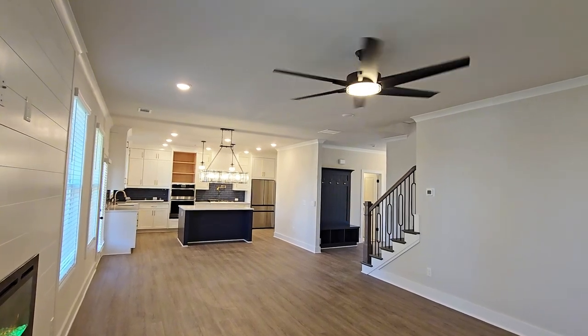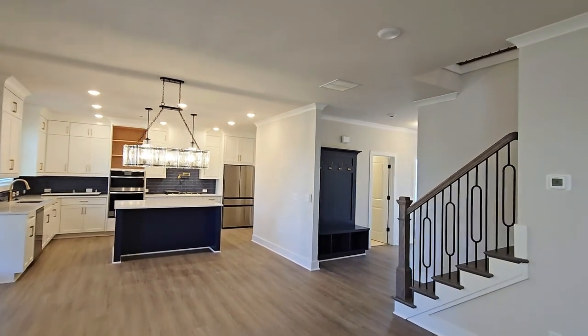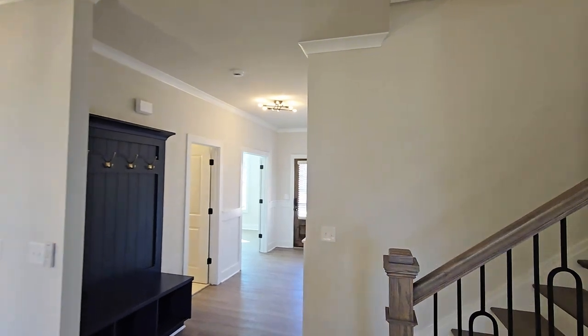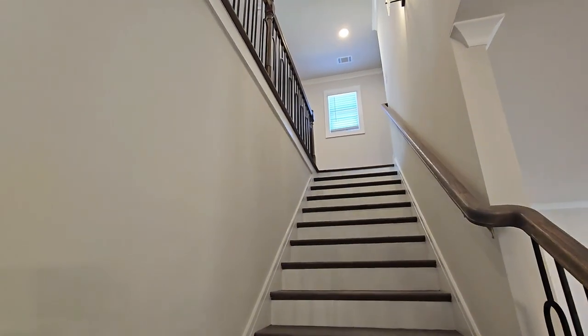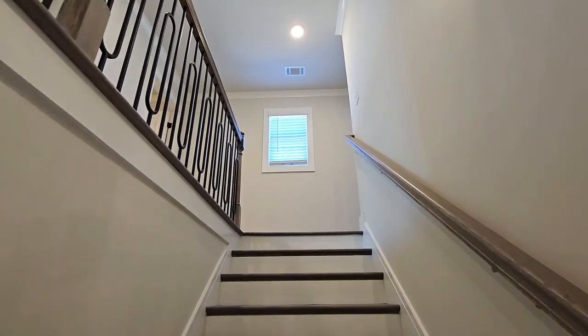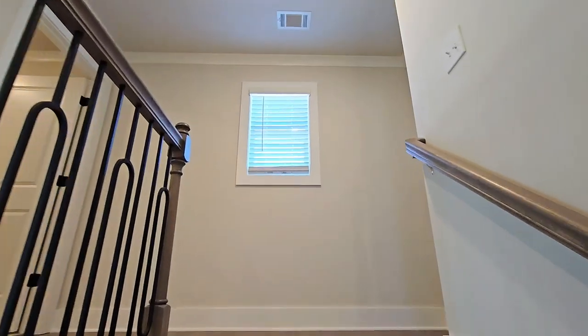Now, I'm keeping this overview of Buford brief because I want to get back to the home tour and share my proven trick to finding the right home faster. But if you're curious about Buford's hidden gems, I've got you covered. I recently did 2 other Buford home tours where I dive deeper into everything this area has to offer. So be sure to check those out. They'll be linked at the end of this video.